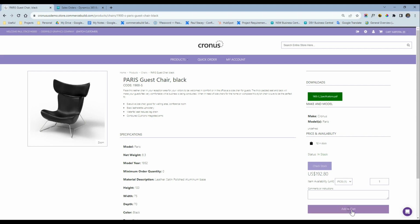So really adding the item into the cart here is really what we're trying to do. We're trying to get the user to find the item that they want and put that item into the cart. And then from the cart, they will later go and check out.